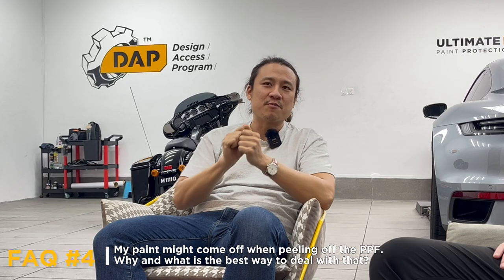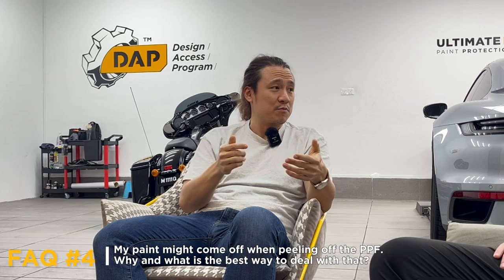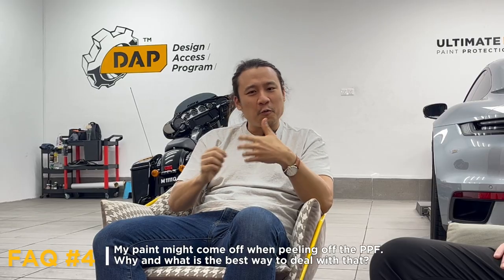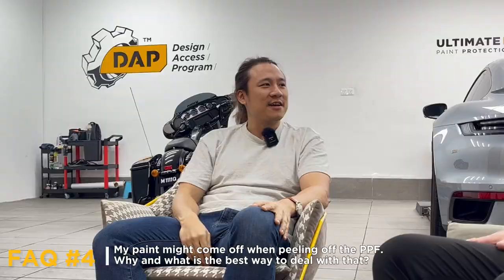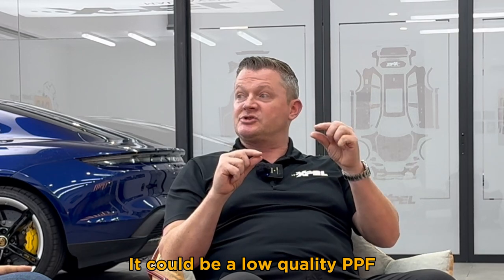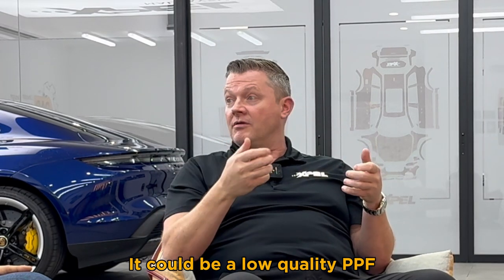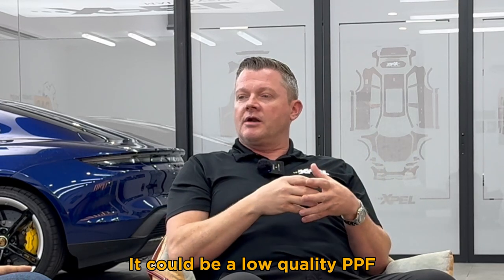And then when I peel my PPF, my paint's coming off. So, you know, it happens to some PPF. Yes. So what's the best way to deal with that? Normally with PPF cracking, that's going to be not very high quality PPF. They've either used a thinner urethane, or it has a different chemistry makeup, or no top coat. And because it's hot out and so warm here, the sun is starting to deteriorate the film.